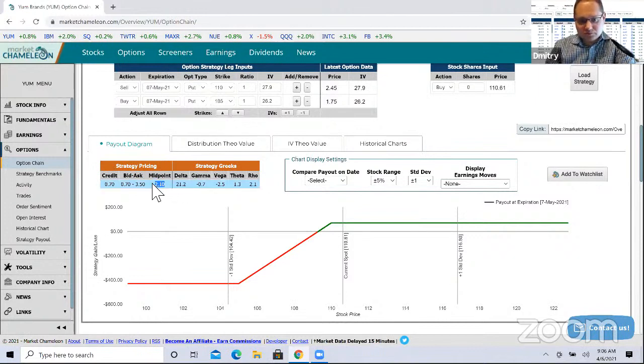So now that we're looking at a very wide market, it's not as liquid to get in and out. Bear that in mind while we go analyze the rest of it. All right. Any questions on that?